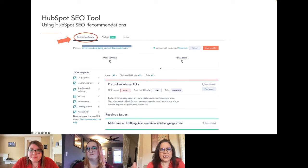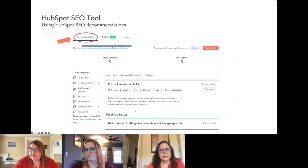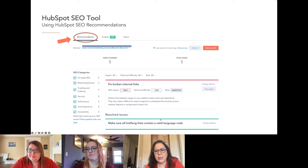And then when you rescan it, does it show that things have fixed and the list gets smaller? Is that how it works, Cassie? Yes. And you'll also see at the bottom that they'll turn green. So not only will the list get smaller, but they'll also turn green, so you can see that the issue has been resolved.